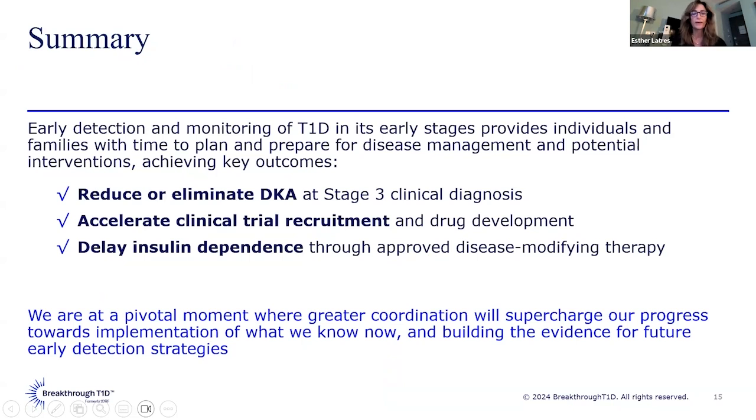So in summary, early detection and monitoring in early stage provides individuals and families time to prepare for interventions, and accelerates clinical trial recruitment. That's something we did not talk about, but we need early stage individuals that we can recruit into clinical trials. There are a lot of clinical trials, I have to say. Last year, you heard that disease-modifying therapies talk. It's a very exciting time for immunotherapies in stage 3, but we think we may move them into early detection. I mean, sorry, into early stages of type 1. So I think it's a good time to accelerate these clinical trials. And the goal and the vision, as I mentioned, is to delay insulin dependence.